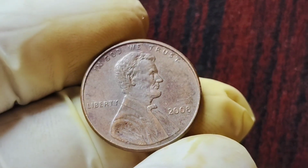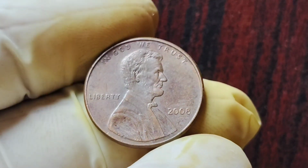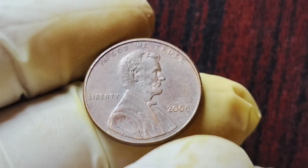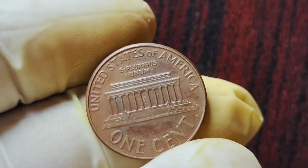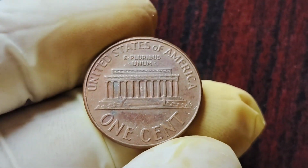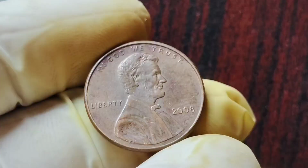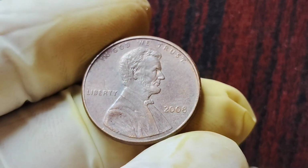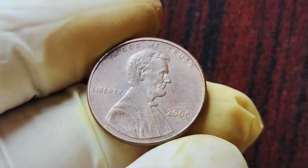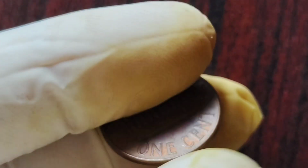We're delving into the world of rare coins with a focus on the elusive 2008 no mint mark Lincoln penny. You may be surprised to learn that this seemingly ordinary coin could be worth a staggering $1 million. Let's start by unraveling the mystery behind the 2008 no mintmark Lincoln penny. Mintmarks are small symbols that indicate where a coin was produced. In this case, the absence of a mintmark on the 2008 penny makes it incredibly rare. And rarity equals value in the world of coin collecting.